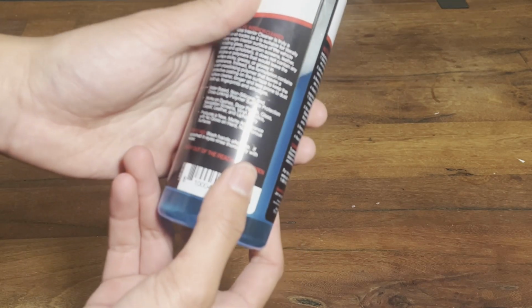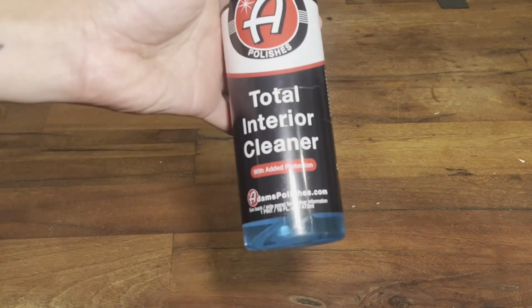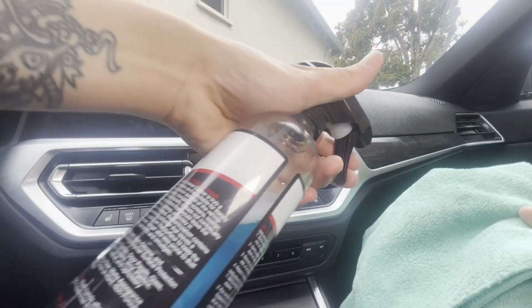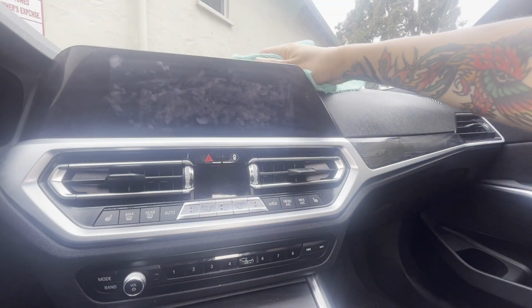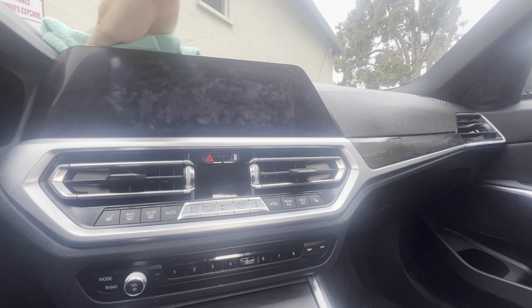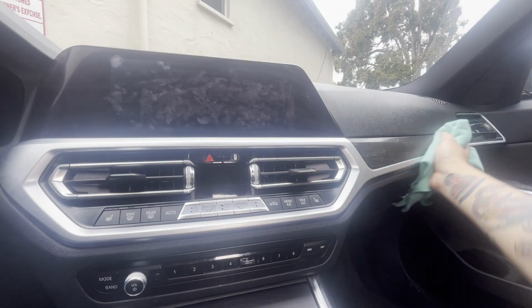And it also works on all surfaces except for tinted glass. So let's try it out. My favorite thing about this product is just how easy it is to use. As you can see, I can spray a microfiber towel and wipe down the dashboard in one step, and it gets the car clean and adds some nice shine to the interior.